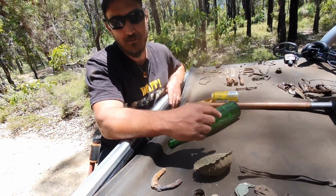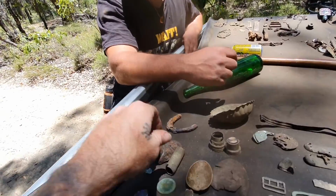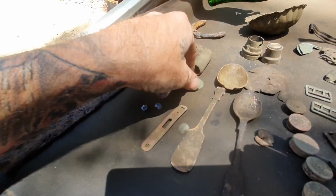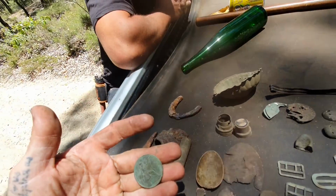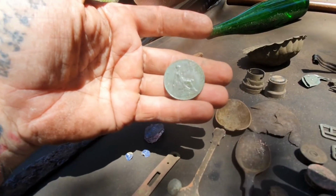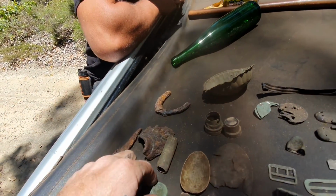Well, some might have, but I don't know. Pretty luxurious, could be. Old piece of copper. You would have seen him pick up his coin, which was pretty cool. We did that as a live dig, and that was a 1902 coin, so that's cool. Penny, UK penny.